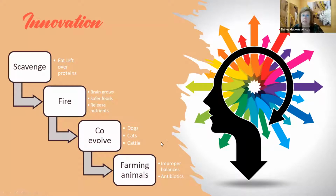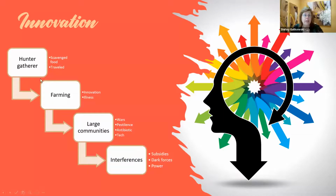We would store grains, and then we had to fight the rats. And then the rats would leave poops around, and then they would infect a lot of different things. Stored grains go rancid very fast because they're exposed to air. We had wars that came on partly due to farming and having a large group of people living together. Hunter-gatherers scavenged for food, and they traveled. Eventually, many of them turned into farmers when we started to see a lot of illnesses starting. The first substantial decay in dentitions didn't occur until after farming started. We started to have pestilence.